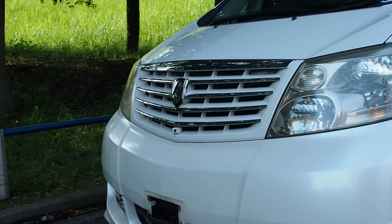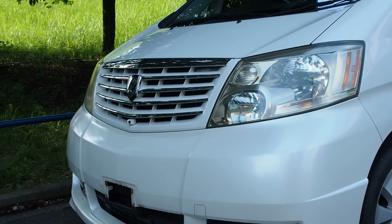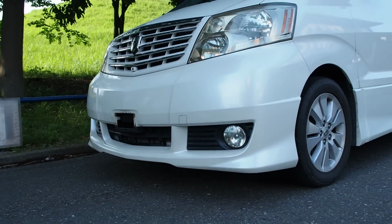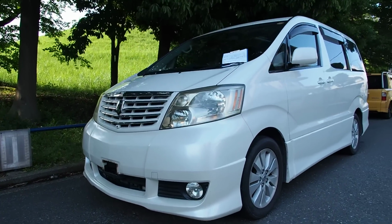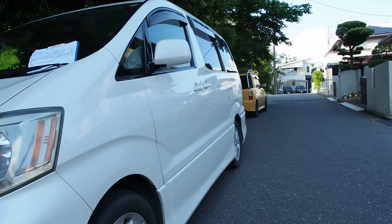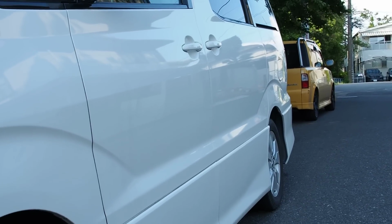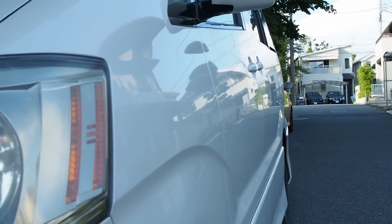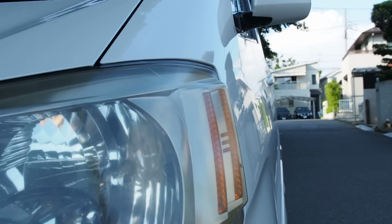I love the look of the grille and the huge headlights and the very aggressive looking front end. It's a good look. Okay, so I'll show you side panels here. It's nice to have the big plastic at the bottom so that it doesn't dent. And these are super clean. Very nice. Look at that.